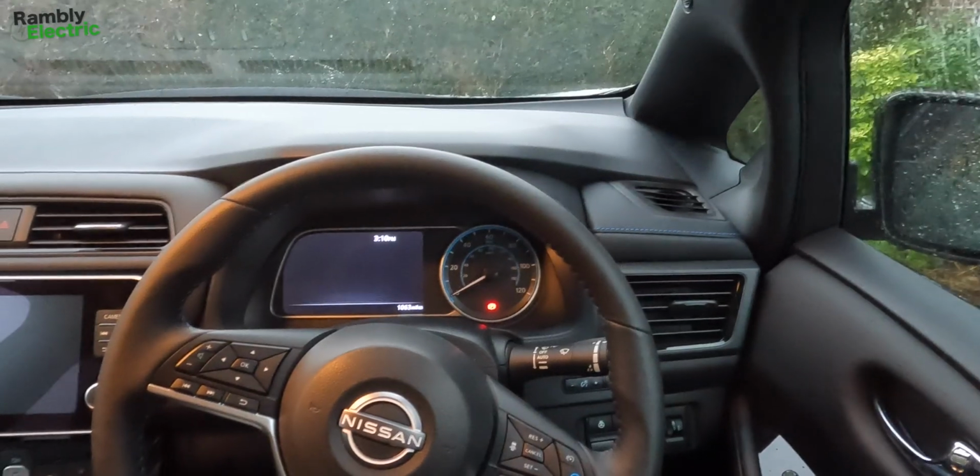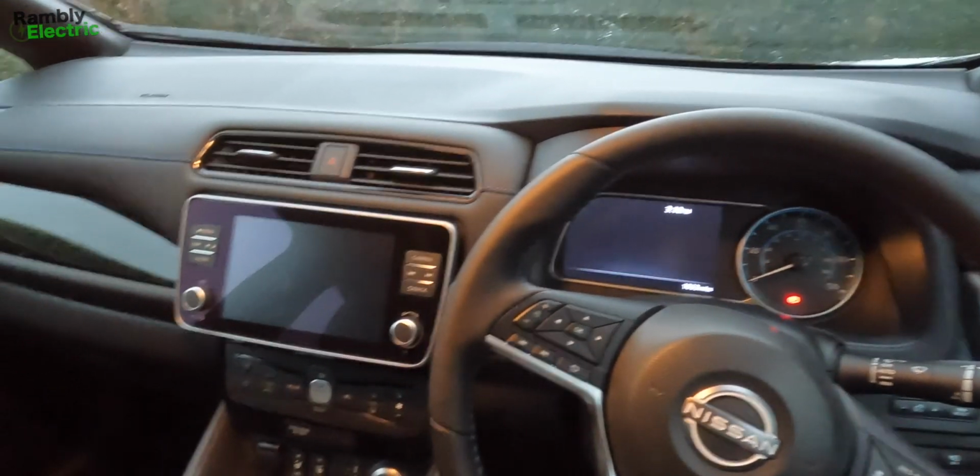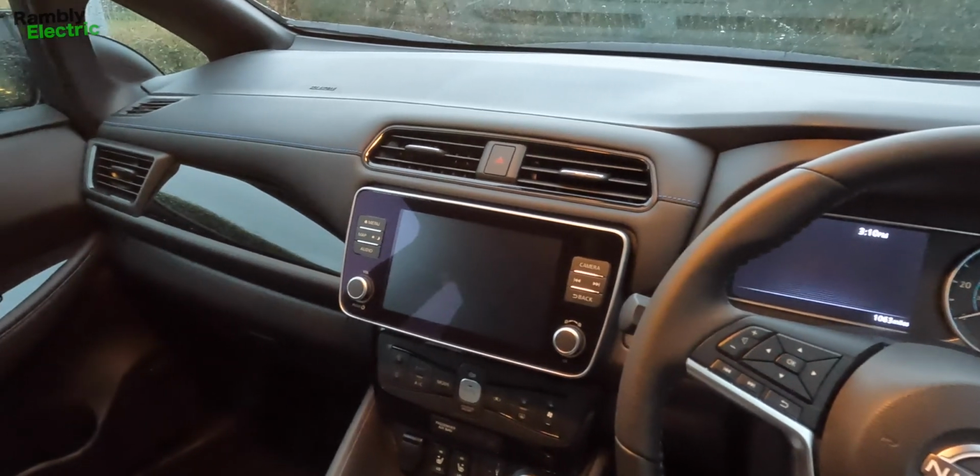The thing I've been particularly interested in trying is the one pedal driving, because the big difference that people tell me between the Nissan Leaf and the Nissan Ariya is that the one pedal driving in the Ariya, which I know myself because I use it all the time, doesn't actually bring you to a complete stop, whereas the one pedal driving in the Leaf does. And I'm surprised at what a difference that makes.